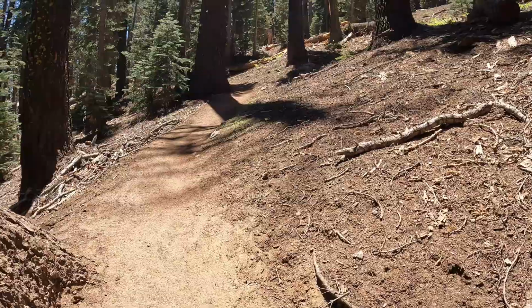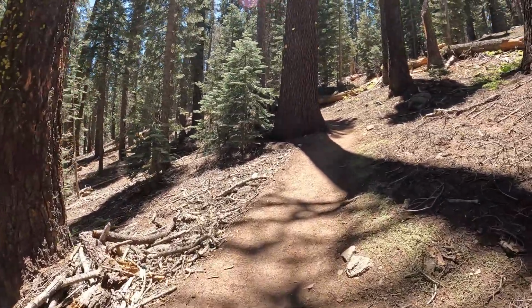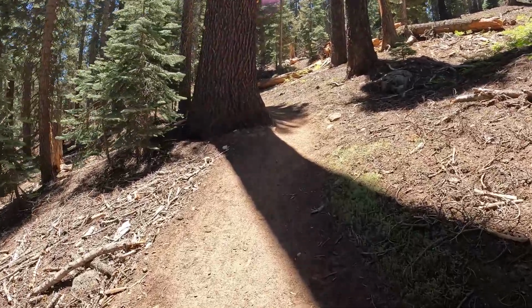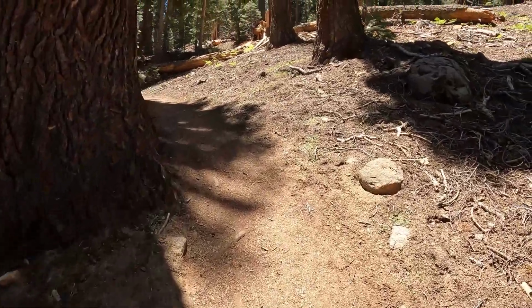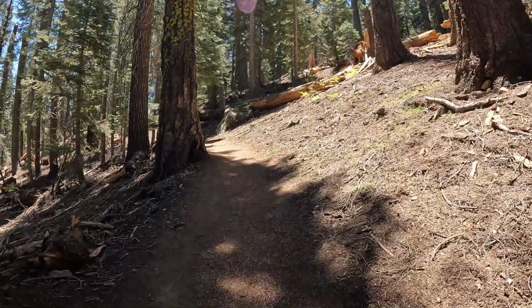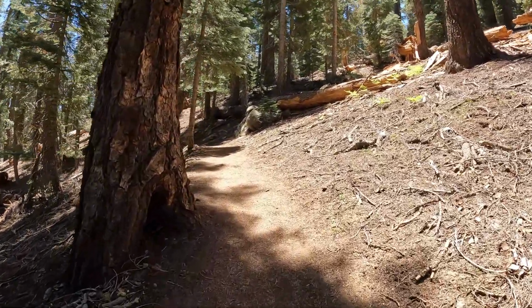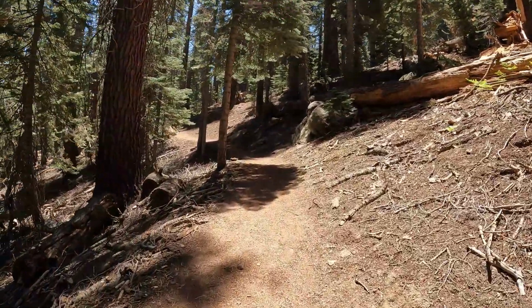Man, it was all fun and games coming down here, but getting out of here is no joke. It's pretty steep. Feels good to be back on the dirt though. That asphalt at Glacier Point was pretty brutal and super hot too, so feels really good to be back into the dirt for sure.